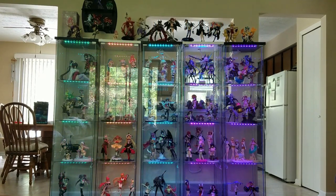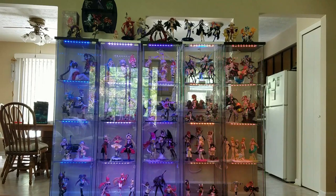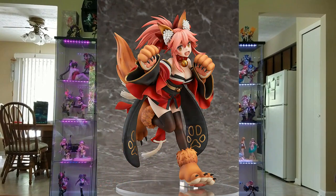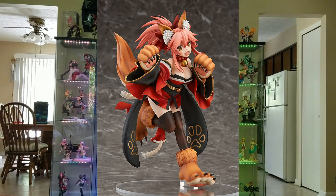Then in December, once again, I have nothing. How the hell did that happen? But then in January, you guessed it, I've got another Tamamo. This one is Tamamo Cat, the Berserker version of her. She is from Fate Grand Order and is a 1/7 scale figure by Max Factory.